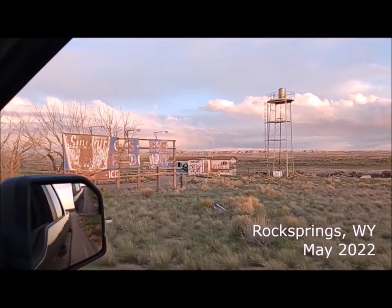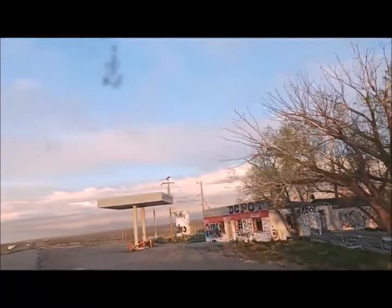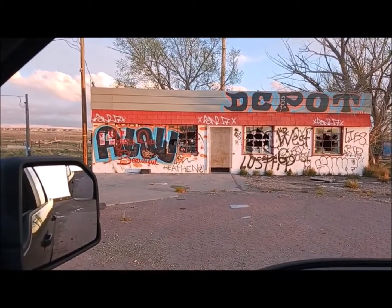An abandoned Sinclair service station just outside of Rocksprings, Wyoming. Spooky looking place. I'm gonna get out and get some close-ups. All that graffiti, all that damage. Yeah, let's take a look around.